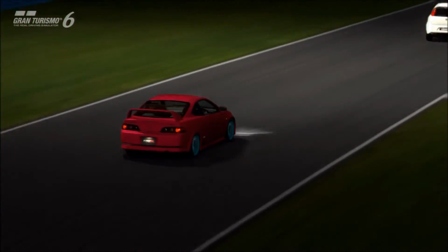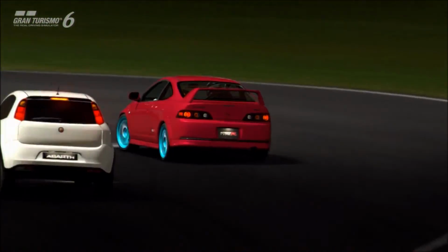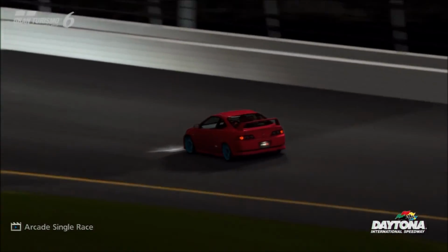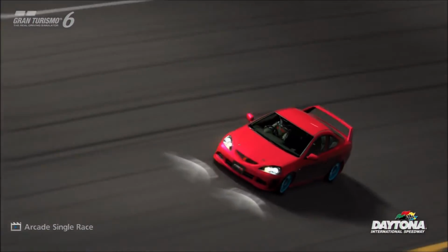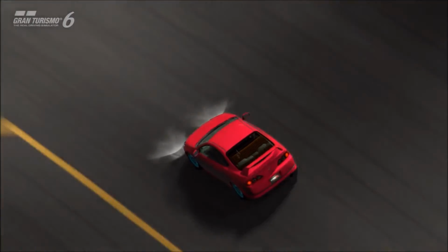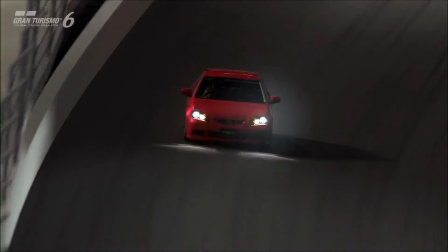If you compare this car with this tune to, say, a Skyline with that much power, this car's actually surprisingly competitive against it. It's just not allowed to reach the kind of power limits, as I said at the start of the video, that it arguably deserves. So if you use it in situations where you can use the lack of power to your advantage against your opponents, such as when they're not allowed to use their full power, then it's a great car to go for.